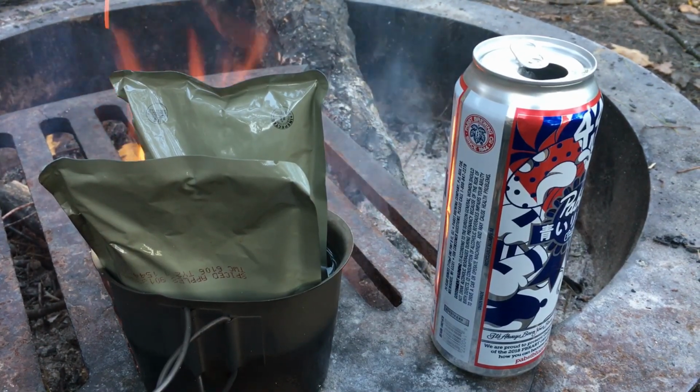Okay, so I think the MREs, the entree's ready to go here. So I'm going to dig in. Dinner is served.